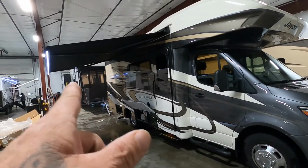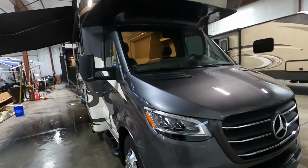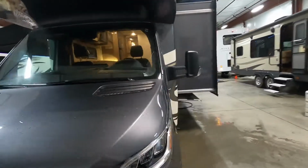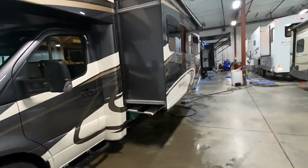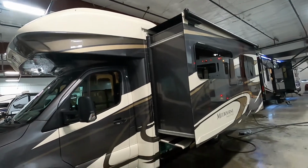On your campsite, leave plenty of room for this awning to come out. It's quite large for a unit this small. On your off campsite, of course, leave plenty of room for your slide to come in and out. Preferably nothing hanging over top of it, even though you have slide covers.